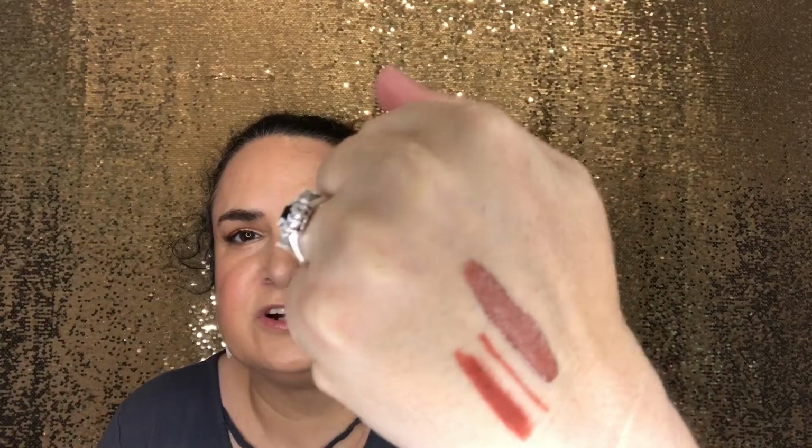So here's what it looks like, and I'll swatch this on the back of the hand. Ooh, this is gorgeous. So it's this one here. That is so pretty.